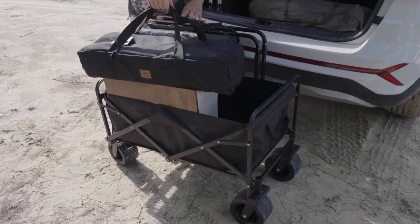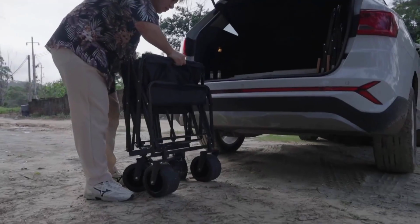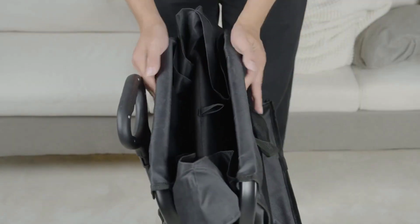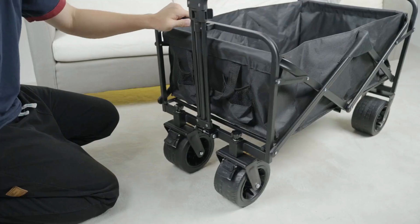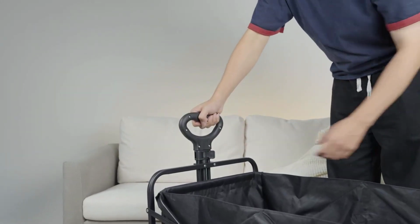There's more though. A particularly useful feature is how it folds up. When you're done, it folds down compactly, fitting easily into your car trunk or closet, quicker than some larger models. And the removable and washable fabric means spills and sand are easily dealt with. Just clean it and it's ready for your next day out.